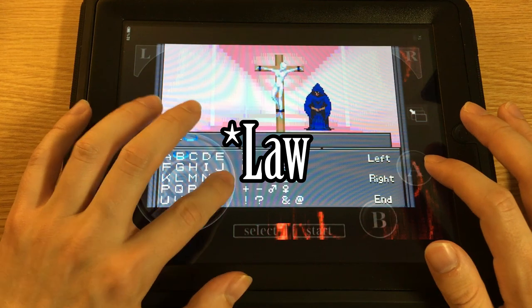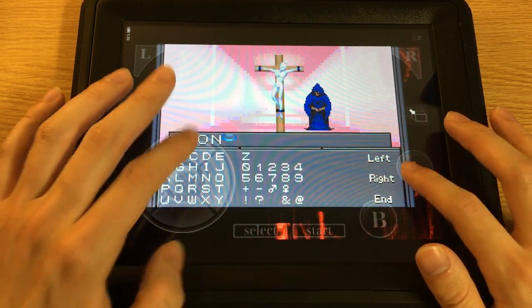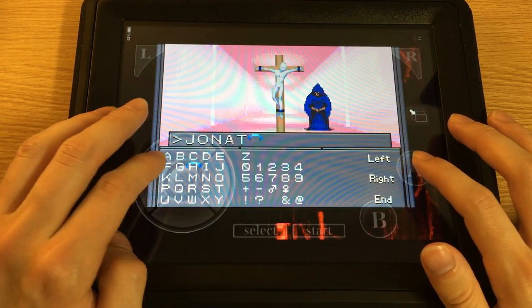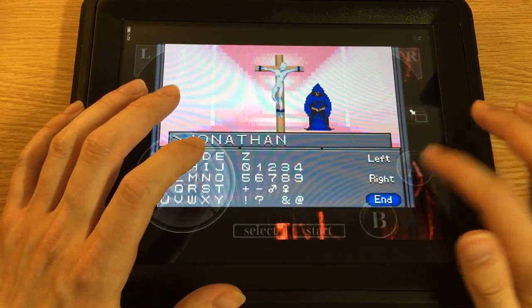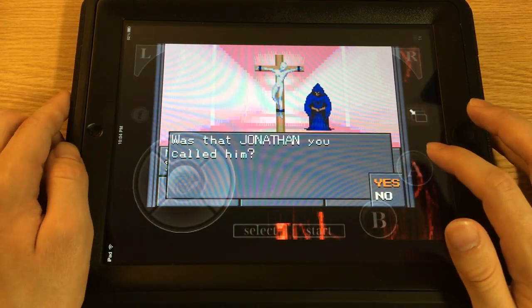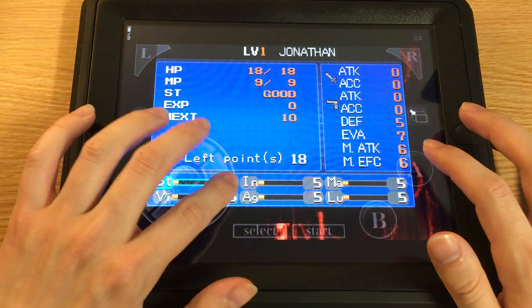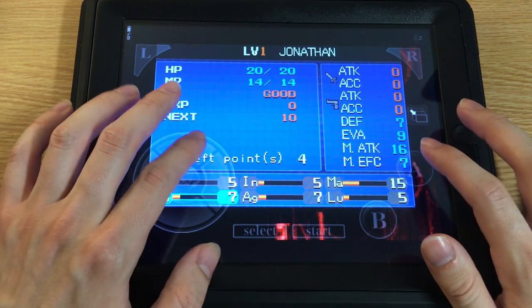This here is our Chaos hero, and I will name you Jonathan. Was that Jonathan you called him? He has power hidden within. Alright, yep. Most of your stat points will go into magic.